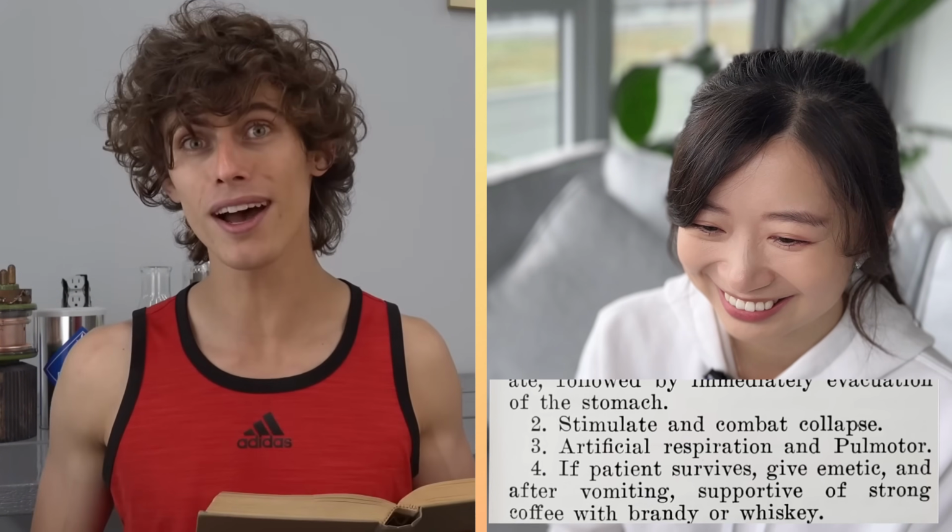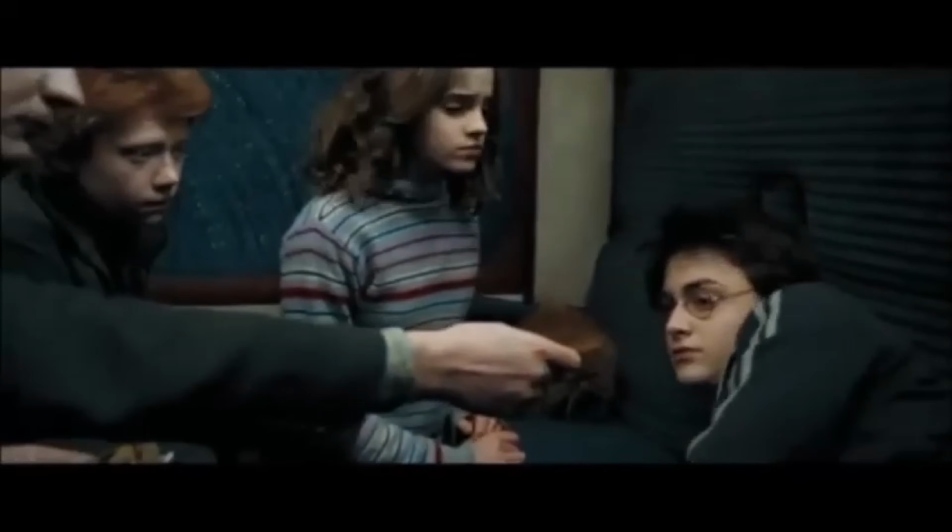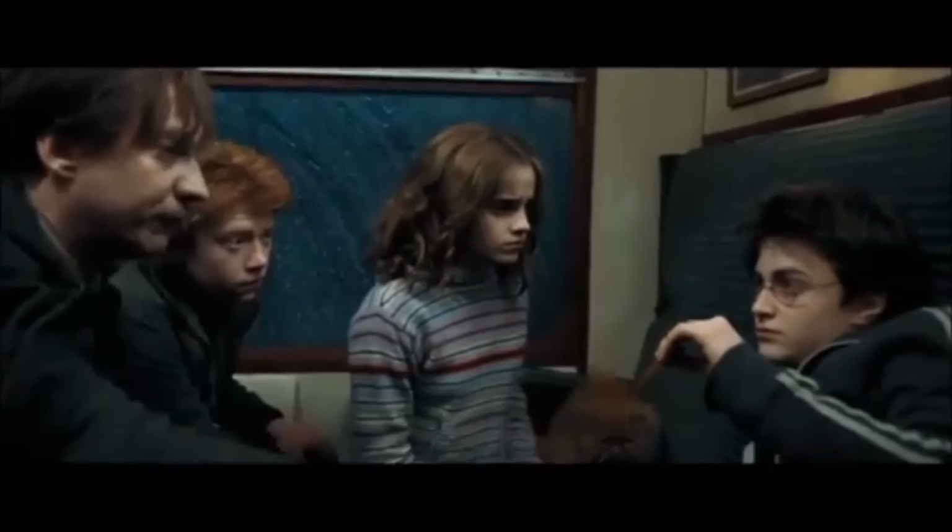Let's party, you survived. You know what this reminds me of? This reminds me of Professor Lupin giving Harry chocolate after he faints from the Dementors in Prisoner of Azkaban.